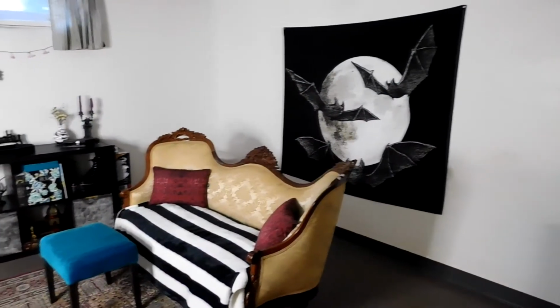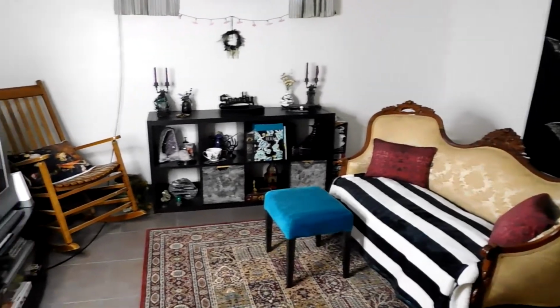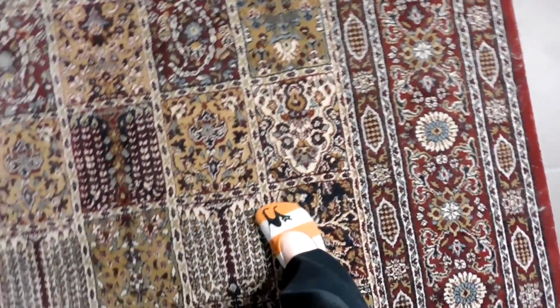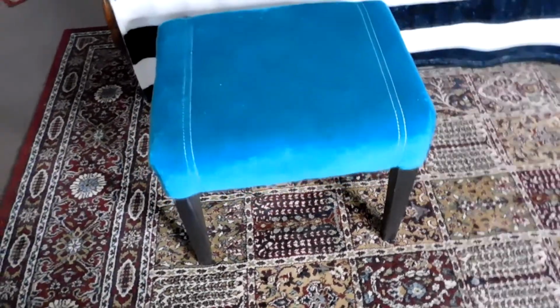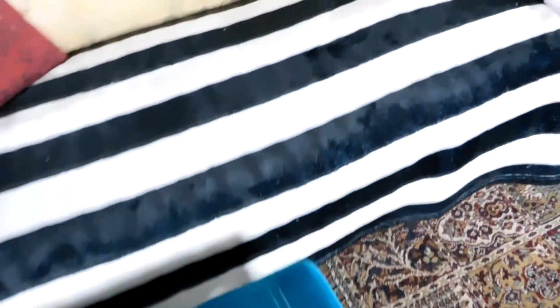Yay! First, I thought we'd start out with my living room since it's the first thing you see when you walk in. Here's a general overview of it. Here is the rug that's on my floor. It is from IKEA, featuring my wonderful cat slipper. Moving on to this ottoman thing, I got this from Target. I really want to reupholster it, but never have gotten around to it, so it's just teal for now.